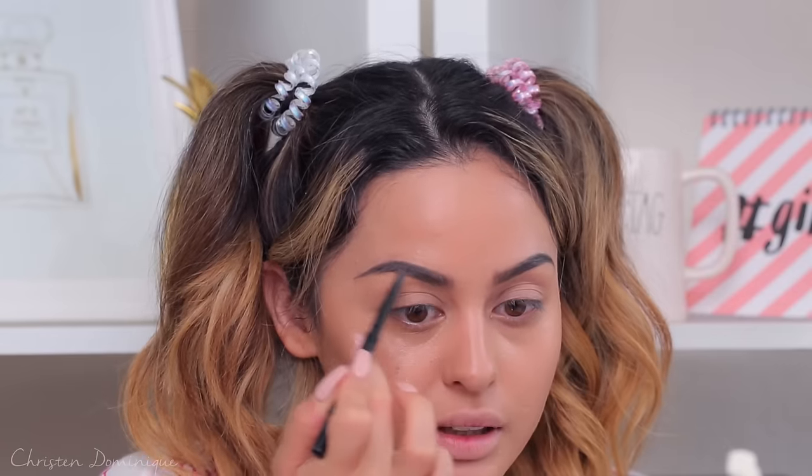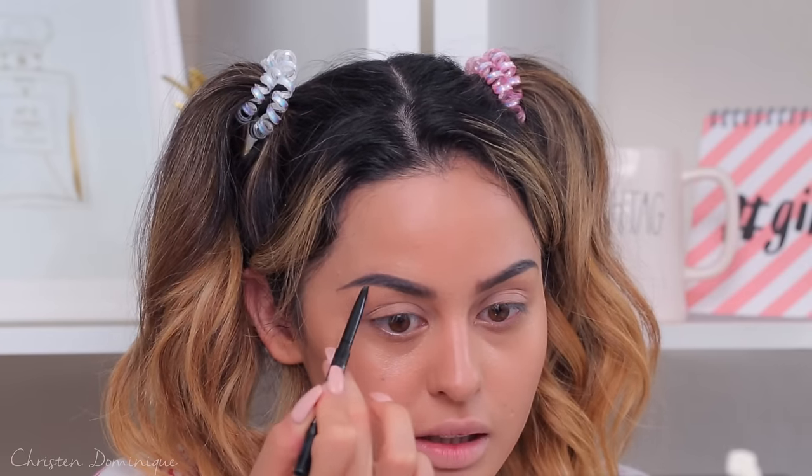Since I don't have a spoolie, I'm gonna use this little brush right here to attempt to comb through the brows. Actually, I'll use this side. Okay, I'm gonna take some of that BB cream from earlier and just try to clean up under my brow area. What I've learned is if you press really hard, you will get enough coverage to cover the bald spots in your brow. We're gonna move on to the eyeshadow.